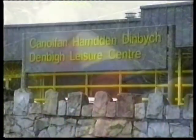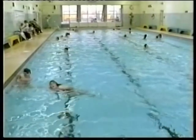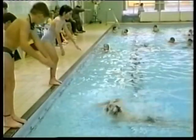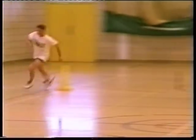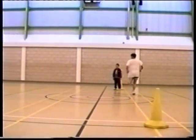Affording facilities for all ages, this leisure complex is, however, a particular haven for the young. Here, boundless energy can be safely released and a lot of fun be had. Who knows? Perhaps these energetic youngsters may be sporting superstars of the future. There is a wide choice of activities to participate in all the year round.